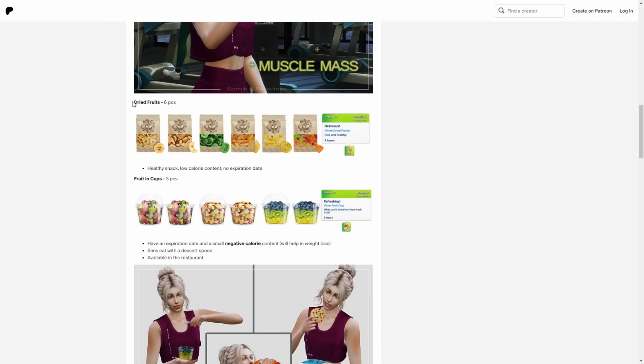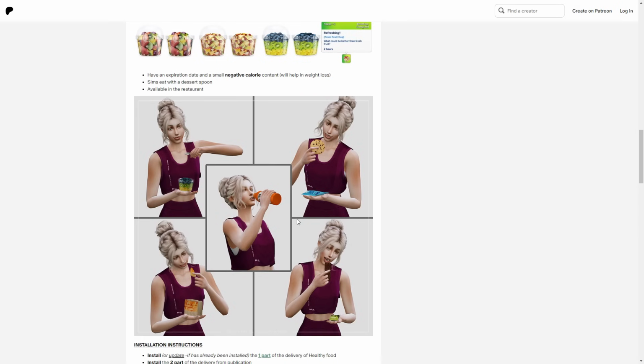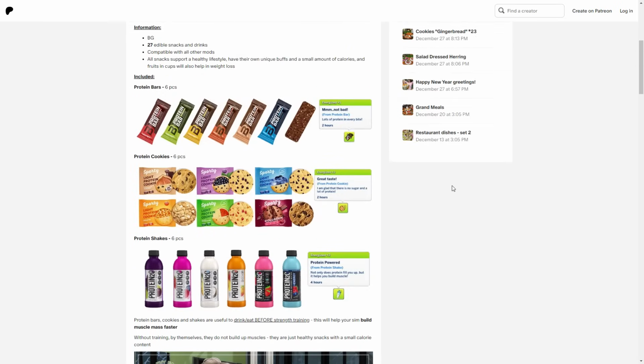So it looks like it also comes with dried fruits, fruits in cups. Oh, I love this. I love this so much. But the reason I'm mentioning this is that these are so perfect to go into your Sims' handbag. So whenever they're out and they start to get hungry, they have these items available for them.